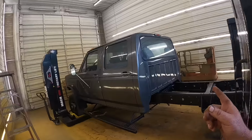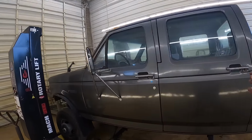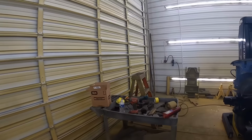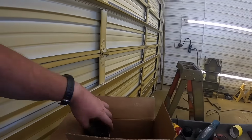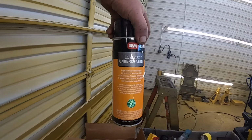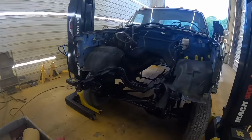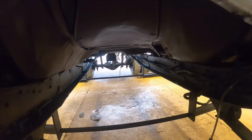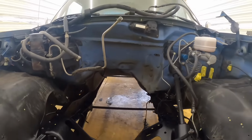We also used some undercoating. Undercoated the whole underneath of the truck to rust proof it. We used some stuff called SCM. Seemed like pretty good stuff. Anyway, Kevin's got this all looking pretty. I got underneath there, all undercoated. You guys probably can't see it, but you'll see later on when it's up on the lift.